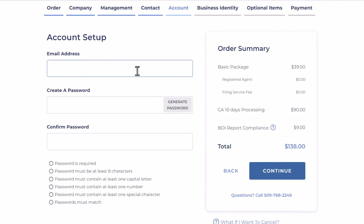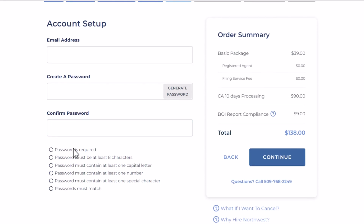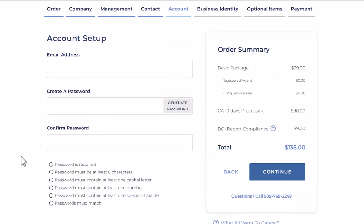So I'm going to put my email address. I'm going to create a password. I'm going to confirm my password. And these are all the things I have to check off with my password. So you'll see as you generate a password, you have to fulfill all these guidelines here. But that's pretty much it on this page.